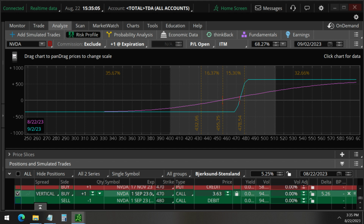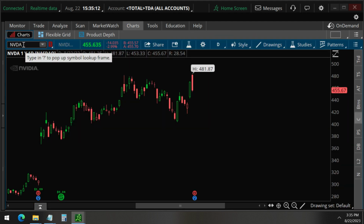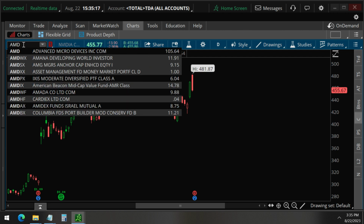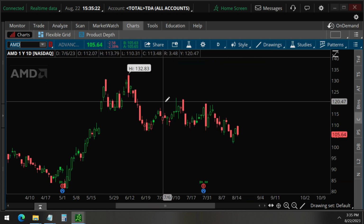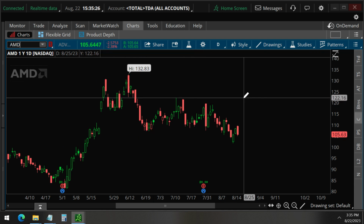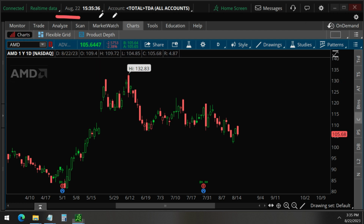So what can you do that is more strategic and simple? Well, using correlated stocks. So another stock that also would rally if Nvidia rallies, such as AMD. And that's what we detected and found in unusual options activity just yesterday, August 21.